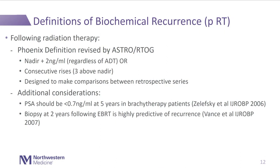It's also important to note that the Phoenix definition was designed to make comparisons between retrospective series, and it's really designed to identify meaningful recurrences that would often lead to metastatic events. So you can use a lot of your clinical expertise, your antenna can be up with patients that you might suspect. And certainly I think adding to the nadir plus 2 definition by consecutive rises makes a lot of sense. We saw that in our first patient scenario that I presented.